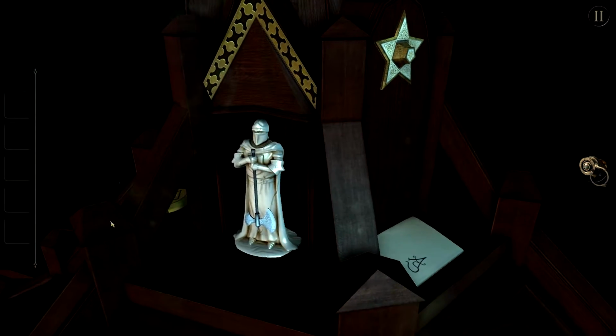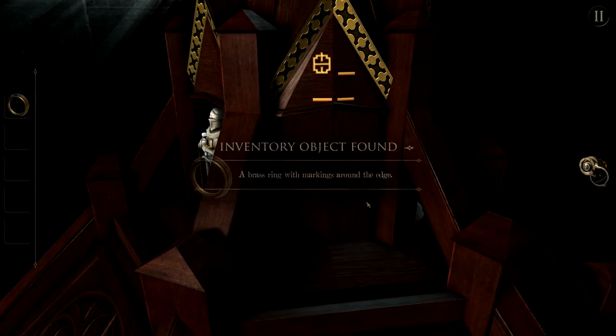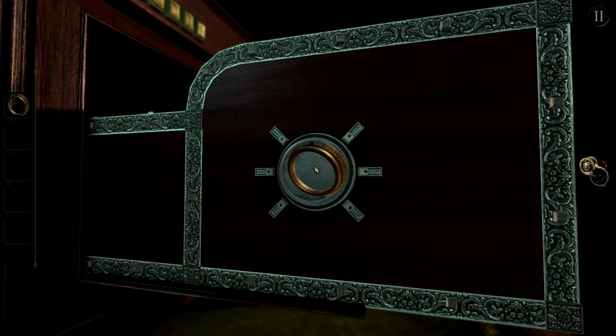Now then, what we want to do is go over to this little square right here, and I mean it's a circular device, but there's a square image on the top, and rotate it so that this shaded part right here is facing the top right. Leave it there, that's going to be important later. Then we want to pick up this brass ring with markings around the edge, and then back out, bring it down to the side of this little box right here, put the ring around the center.